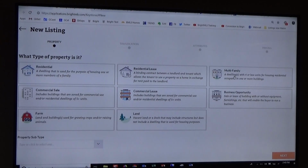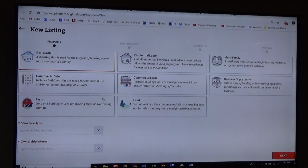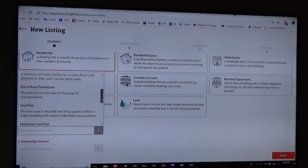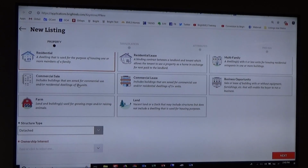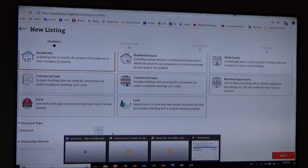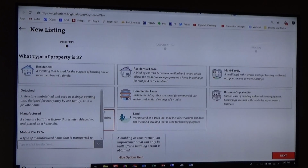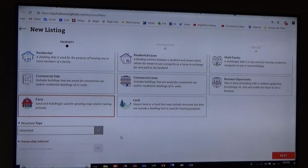First thing it's going to say, what categories should we be using here? Residential lease would be a rental; there's also multifamily, duplex, triplex. Let's say this is residential. And then down below here, we're going to ask you, what kind of structure is this? Is it detached? Is it row? Is it twin? Pick the one that matters for you. I'm going to say detached. And then down below here, I'm going to pick the ownership type: condo, fee simple, manufactured, whatever. Actually, I screwed up here. There's structure type, and here's ownership interest, fee simple. So pick what matters here. It says next. You click next.